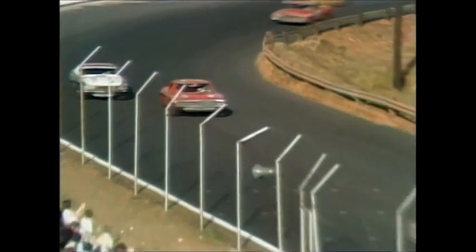But Pearson's fighting back. Right side by side, or as they say in the stock cars, door handle to door handle. Well, it's a little football expression that applies here, Jim. Bump and run. Okay. Crowd really loving this as Bobby Isaac takes the lead.